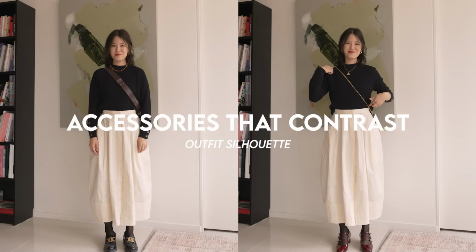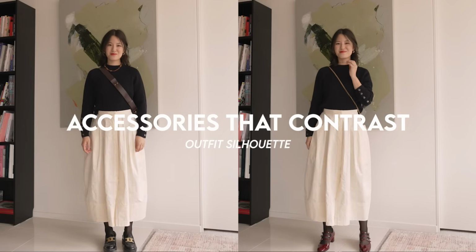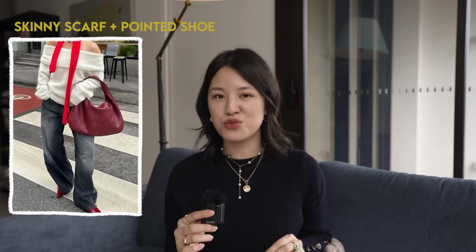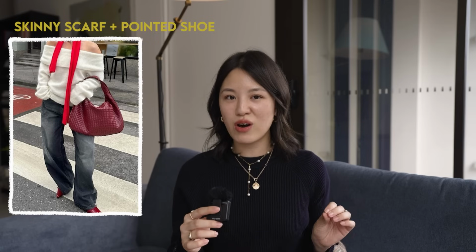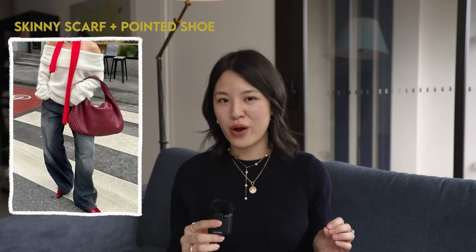Let's go back to talking about accessories now. And something I love is when accessories contrast the silhouette of an outfit. With a very oversized outfit like this one, I feel like she looks amazing in it because of a few details. She's got on a very skinny scarf and then a pointed shoe. These are two accessories that contrast the oversized vibe of the look, and it makes this outfit a lot more wearable. If you were to wear this with big scarf, chunky shoes, I think it would all fall apart.